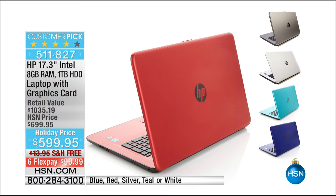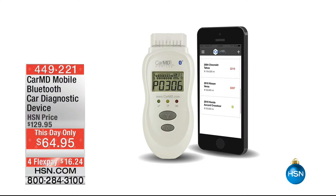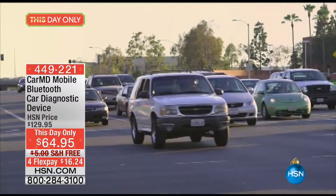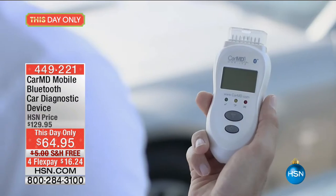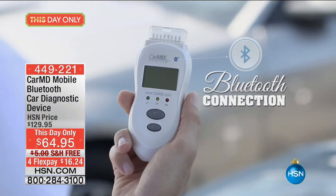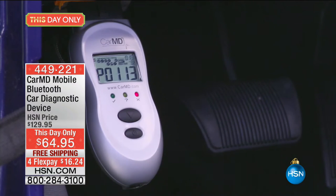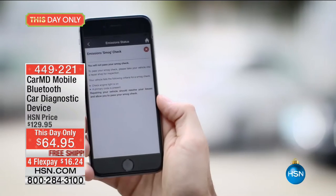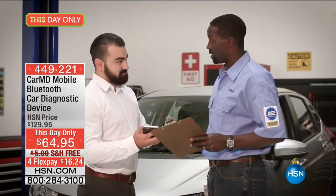Okay, and a quick reminder, this day only, we did it in the last hour. I think we were all kind of shocked because the price is half off. It's $64.95. What is it? It takes the stress and the worry out of owning a car. A lot of us, that check engine light comes on, we don't know what's wrong. How much is it gonna cost to fix it? You plug in CarMD, and any car that is 1996 or younger has a port. You plug it in, it tells you what's wrong with the car and how much it will cost to fix the car. It's a brilliant, brilliant product.